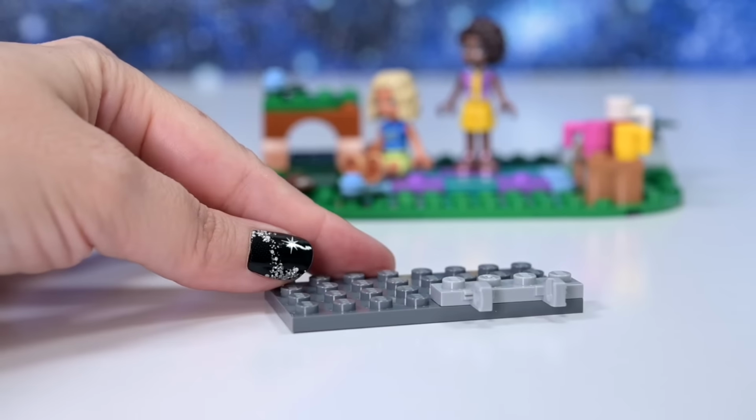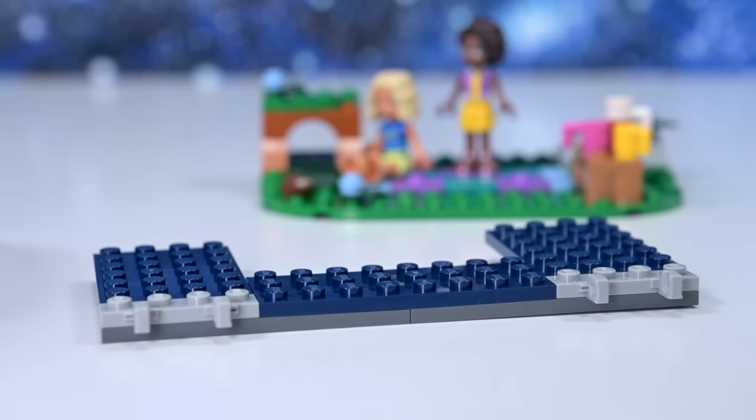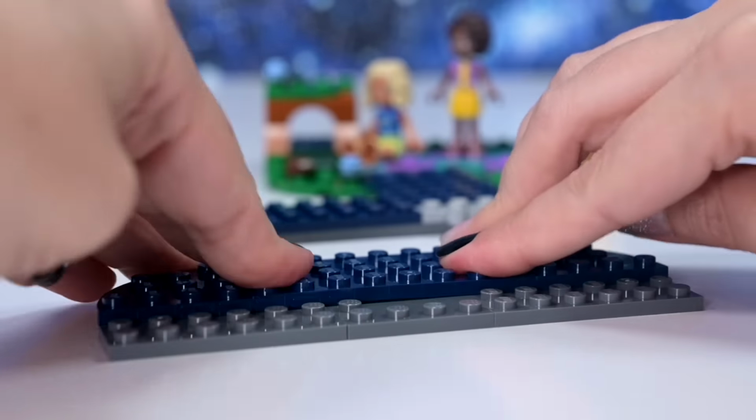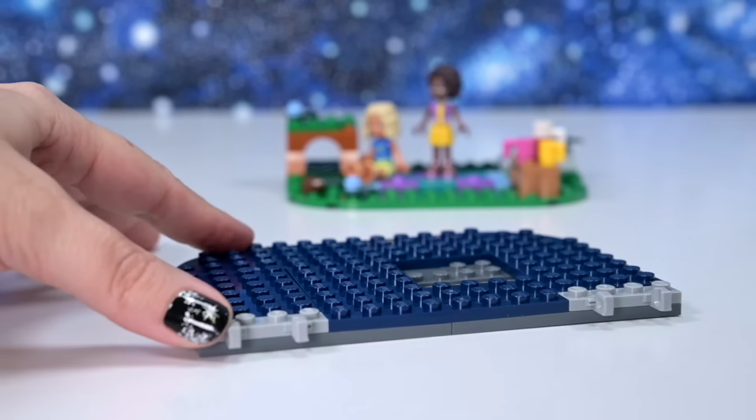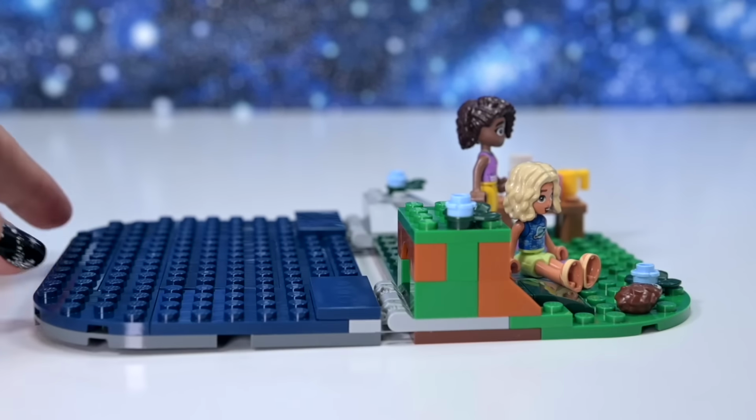Look how nice this is! And to make the night sky, we have a backdrop which is going to hinge up, and we can actually change the configuration of the stars and the planets up in the sky. So here's our dark blue night sky up the back of Heart Lake City.